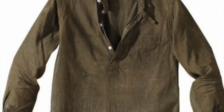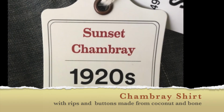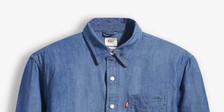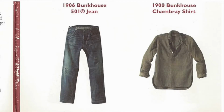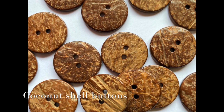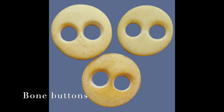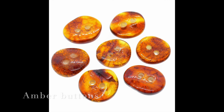The miner also had a chambray shirt. Chambray shirts are the original blue collar working man's shirts, and it's an item that Levi's has consistently made from its origin date to now, even though they've changed the style a bit. The special one coming with the Bunkhouse edition is probably the best and most awesome out there. There's a few rips on it. It's still wearable, but it has coconut and bone shelled buttons, which in doing research is actually very common with 19th century sewing. And you can get these along with amber buttons to dress up your own shirt.